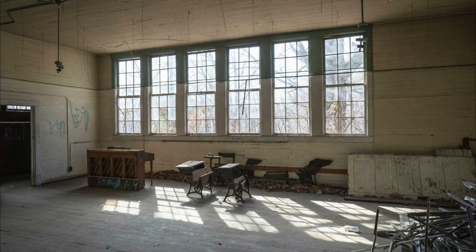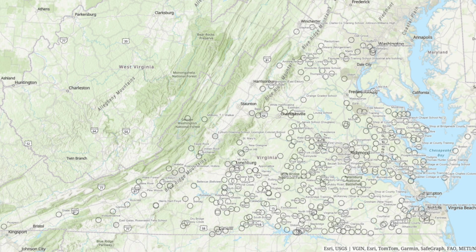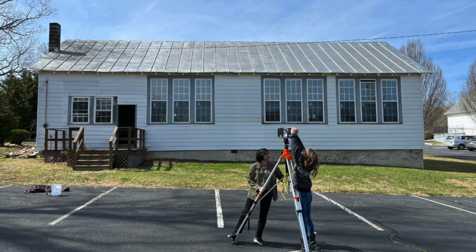So, not only can we go scan the UVA rotunda as a great work of architecture, but we can also go out and do farmsteads, enslaved dwellings, schools. The work on the Rosenwald schools involves multiple professors and a good number of students working on various grants.